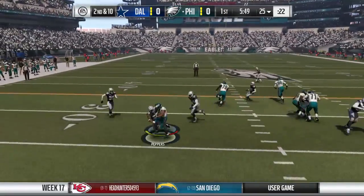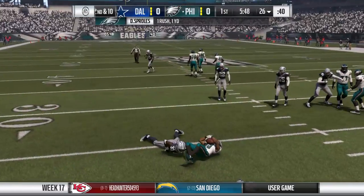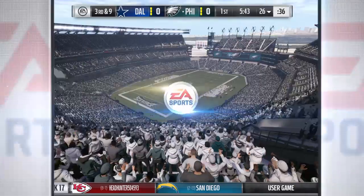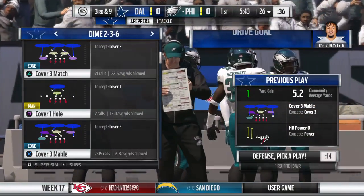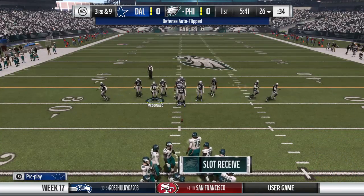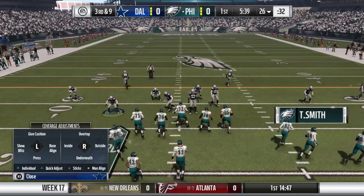Now it's the all-purpose back. This is Darren Sproles. Only a yard on the pickup there, so it leaves them needing a conversion here on 3rd and a tough 9. So trouble already here on their opening drive. This is 3rd and 9.